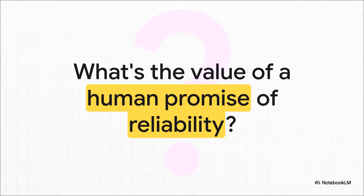Which really just leaves us with one final thought, doesn't it? In a global system that is this complex, this full of ships and regulations and paperwork, what is the real value of a simple human promise? Turns out that in the end, reliability might just be the most valuable commodity of all.